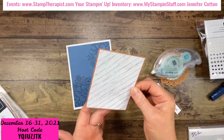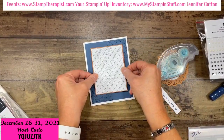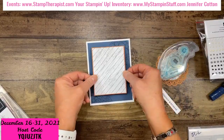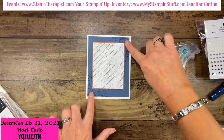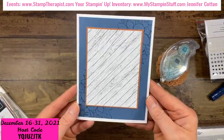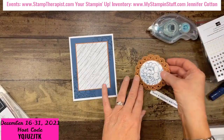So it covers up the middle if your flowers happen to overlap or anything like that. The only thing that shows where we stamp those flowers on the Misty Moonlight ink, I don't know if I said that, is just the edges. So there's that. Then we have our doily.